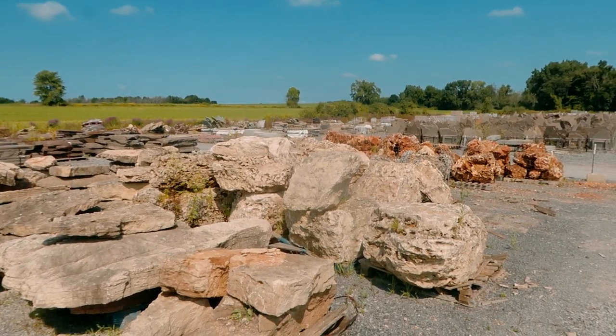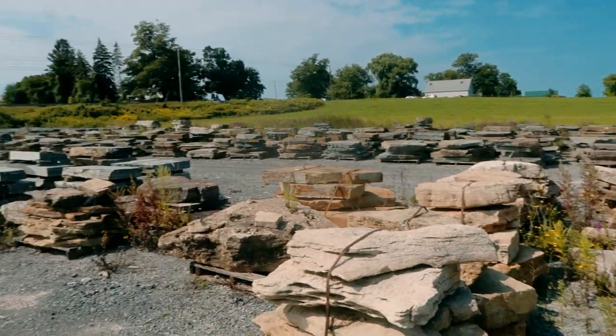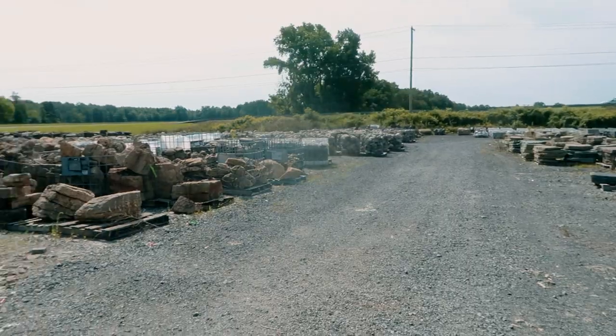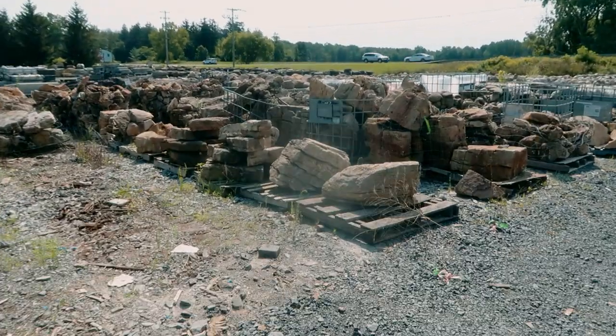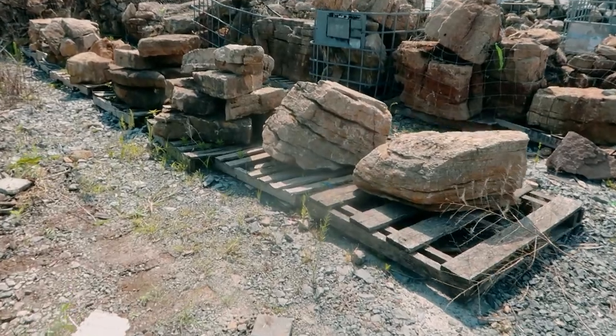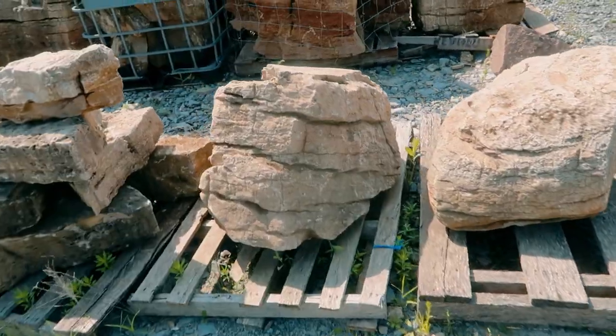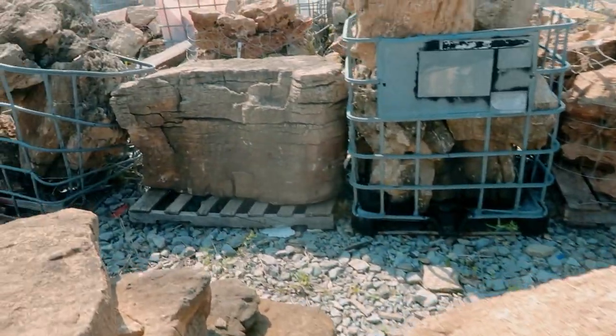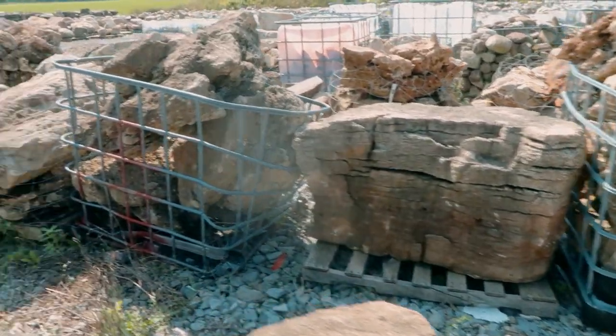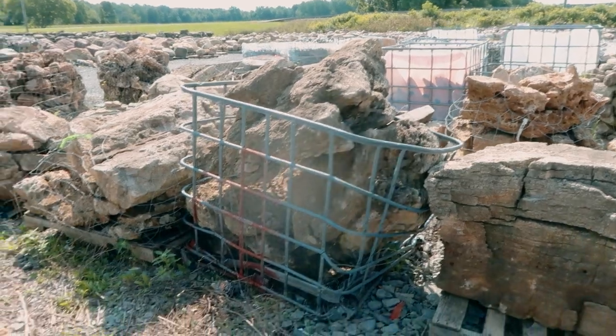Check out this rock yard. So as far as you can see, nothing but boulders and rocks, cobbles. But this is a type of rock that I am looking for right in here, because it has all those natural crevices and it's just weathered and it looks awesome. These are some smaller ones, but check out that big boy right there. And look at that pallet. It's just got all this cool stuff on it.